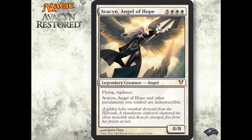We were pretty excited about the card. The flavor text points to our very limited ability to tell complex stories on cards. We tried to give you as much story as we could in 4 lines of flavor text here. A golden helix streaked skyward from the Hell Vault, a thunderous explosion shattered the silver monolith, and Avacyn emerged free from her prison at last.